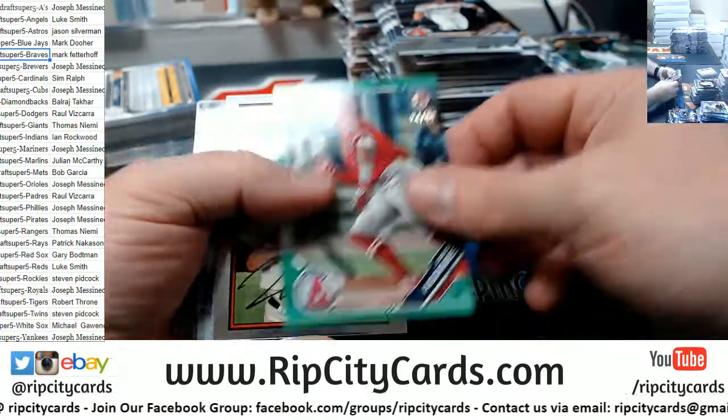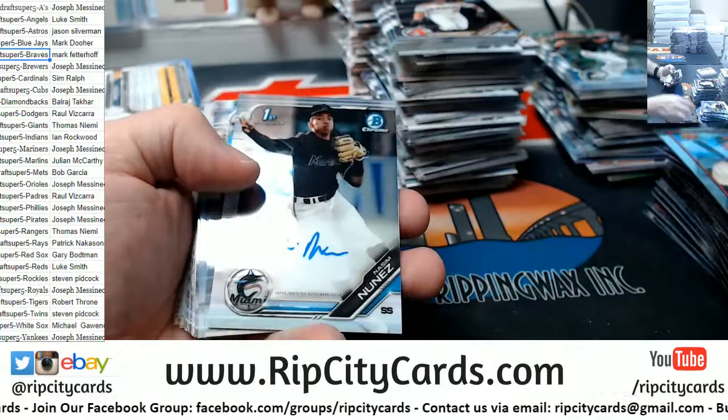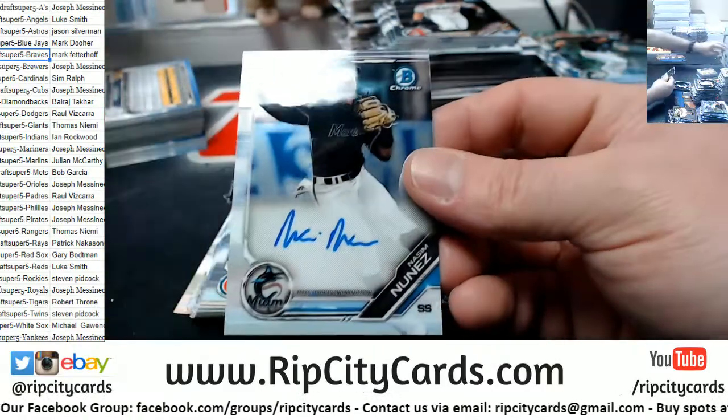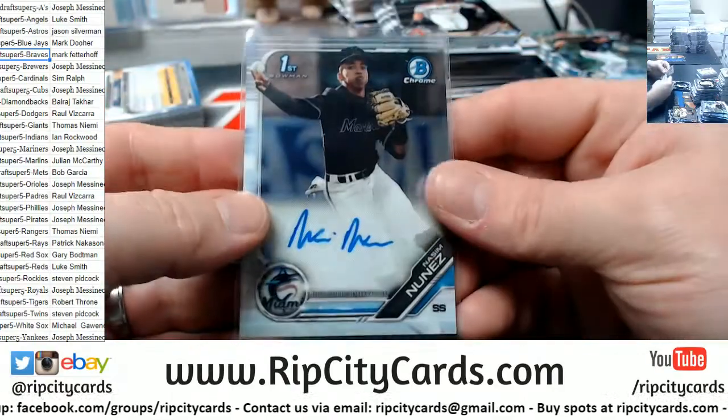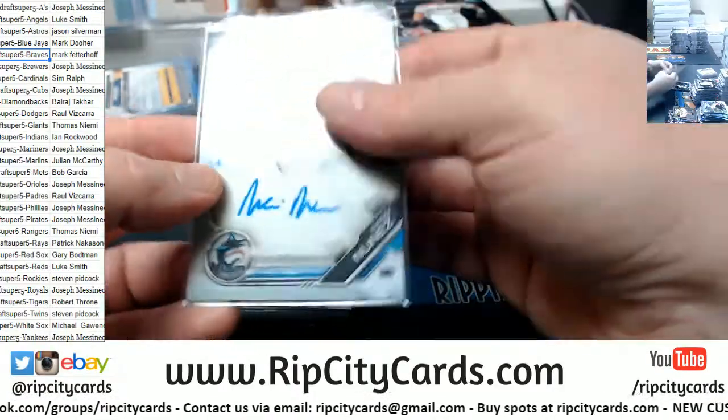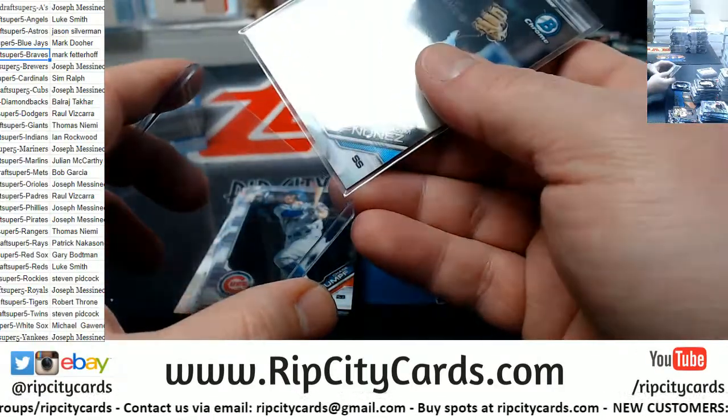Purple Young, a Green Adams, a Nunez, the same Nunez for the Marlins. First one of those I've seen.